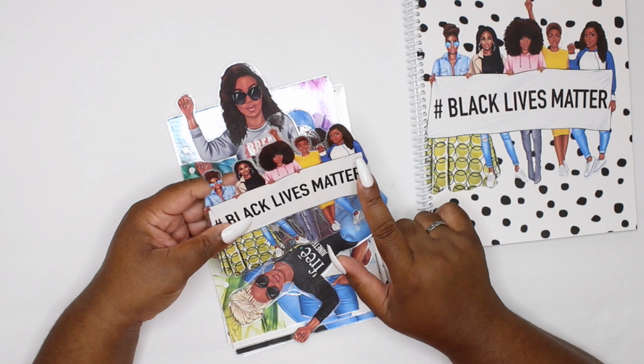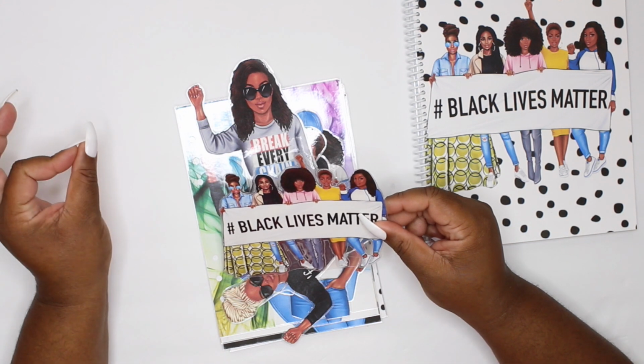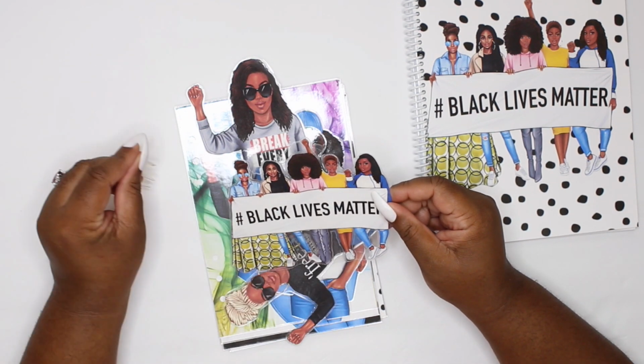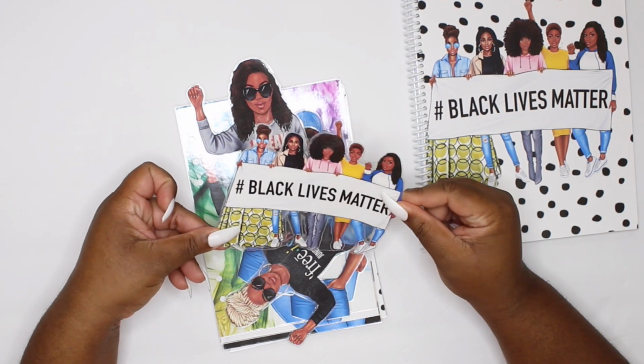And one thing that I absolutely love is that all the girls have a different hairstyle, and it's all a different natural hairstyle. So I'm just like, yes, you got some protective styles, you got some natural hair, honey. I'm here for it. Black Lives Matter. They're holding the banner. Oh, this is super freaking cute.